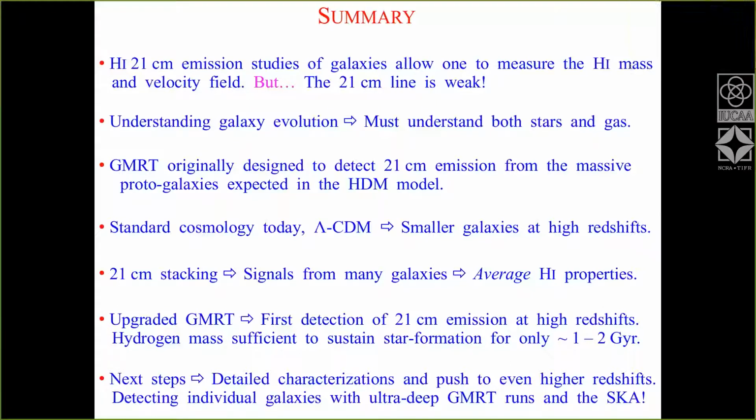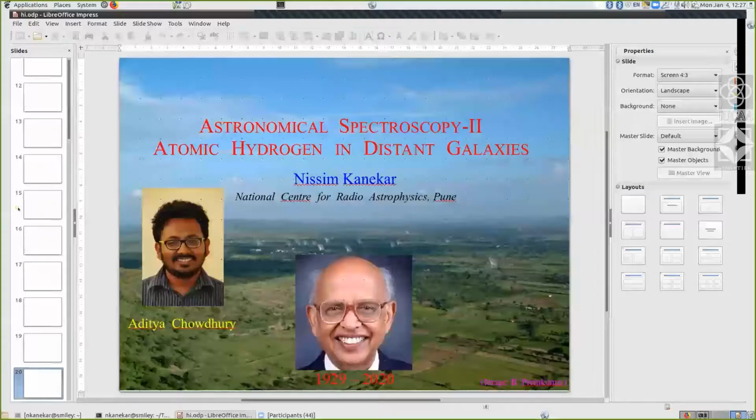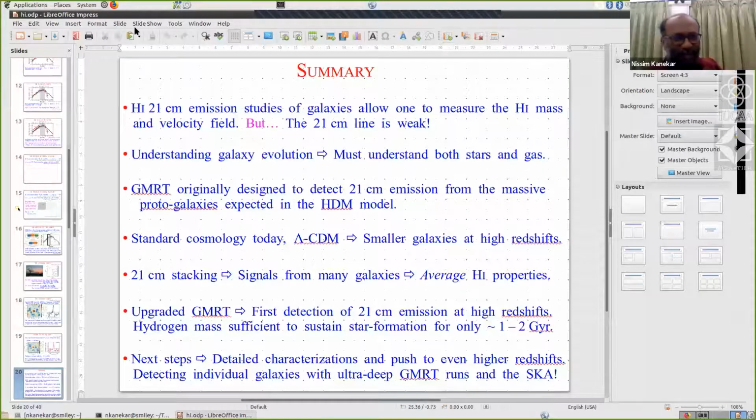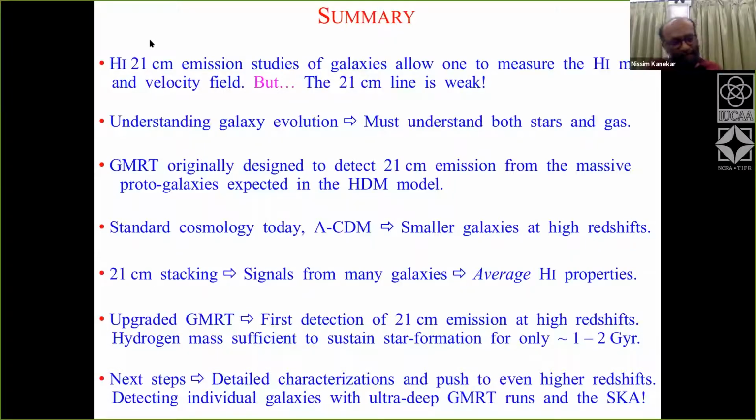Pranav is asking one question on the chat box. There's a recent study carried out by a Chinese team, I guess, which has found a galaxy at redshift 11. Any comment on that? Well, kind of, yeah. People are skeptical. So there are ups and downs.